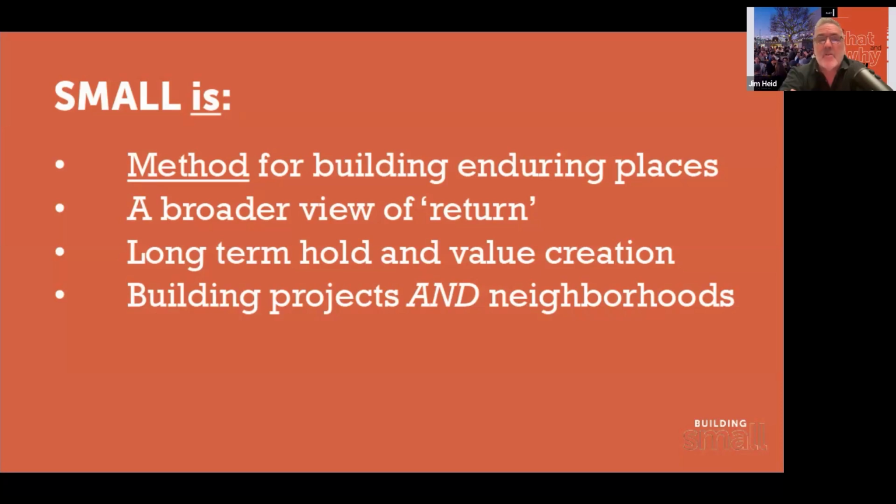But some of the key hallmarks are it's a method for building enduring places. So it's not about a product. It's really how you approach the attitude of development. It looks at a return in a much broader context.